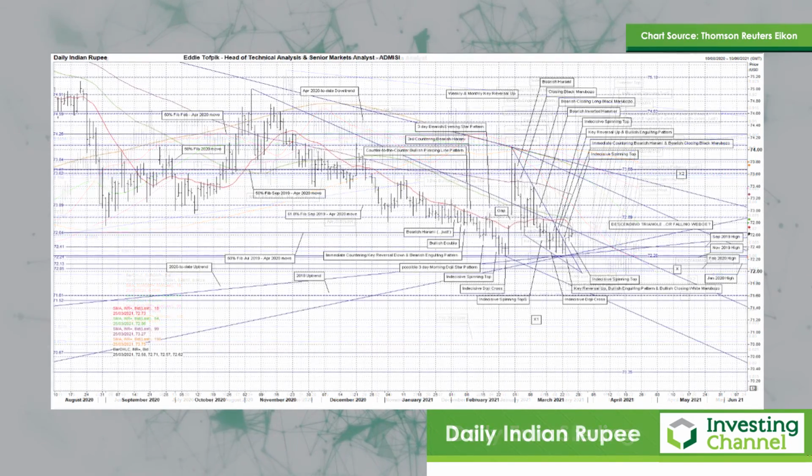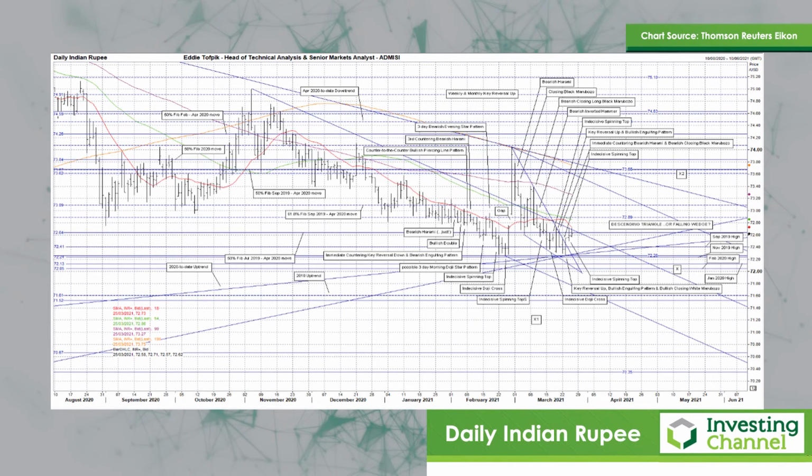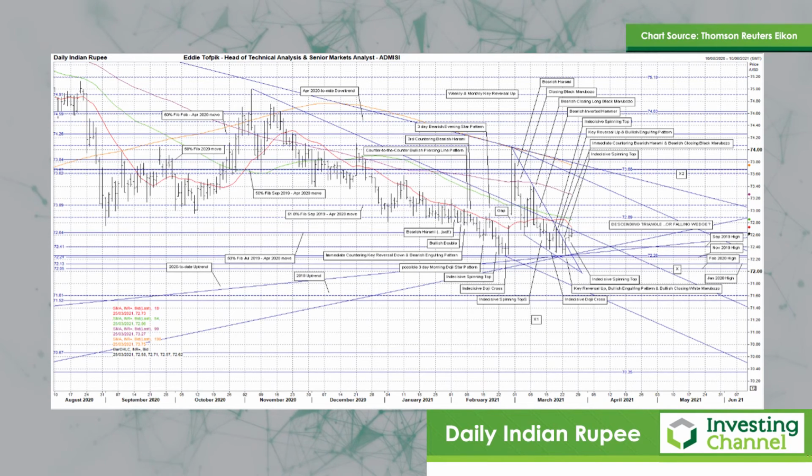The next chart to look at is the US dollar against the Indian rupee. A second bullish white soldier yesterday, but really it was a higher yet still indecisive spinning top. I suppose in part you could call it a follow-on to the previous session's combination of a key reversal up, a bullish engulfing pattern, and a bullish closing white Marubozo as well.